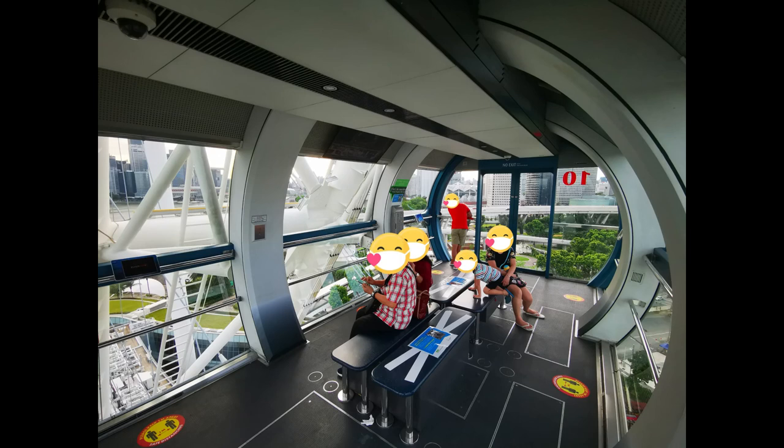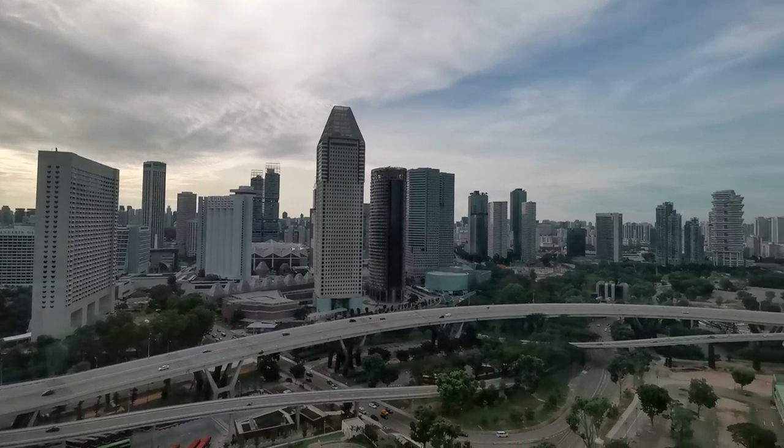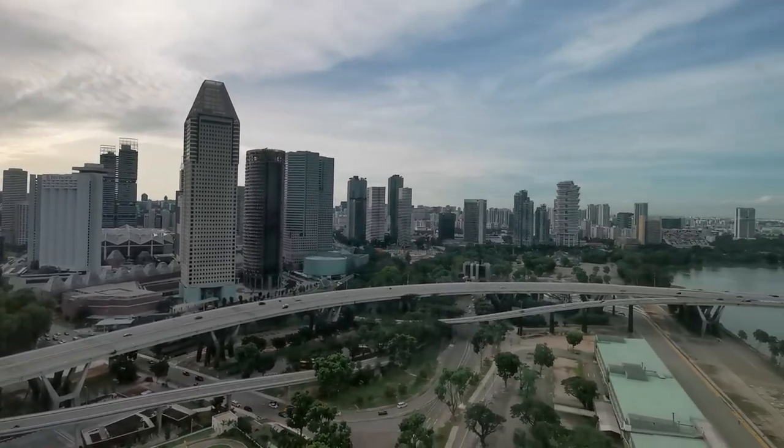Actually, I feel that these safety measures make the experience more enjoyable as I get more personal space in the capsules. So, it is time to enjoy the magnificent view of Singapore skyscrapers and to take lots of pictures.